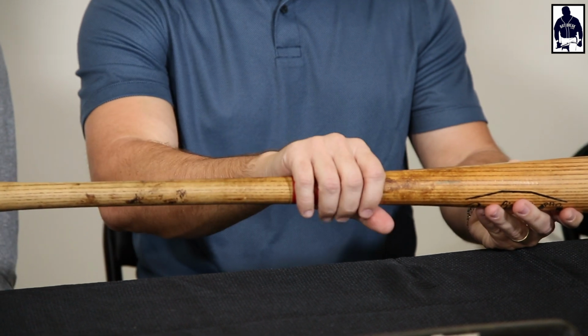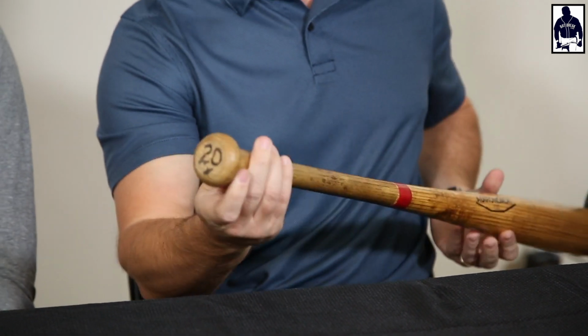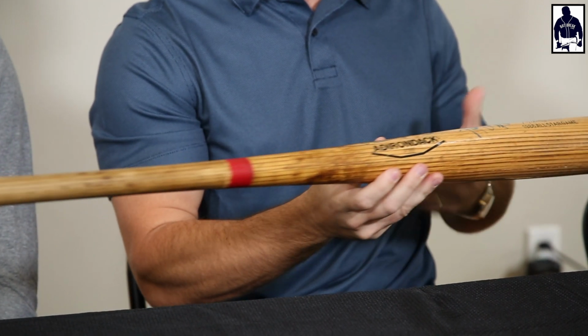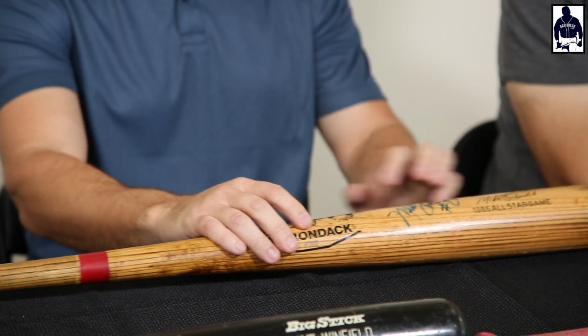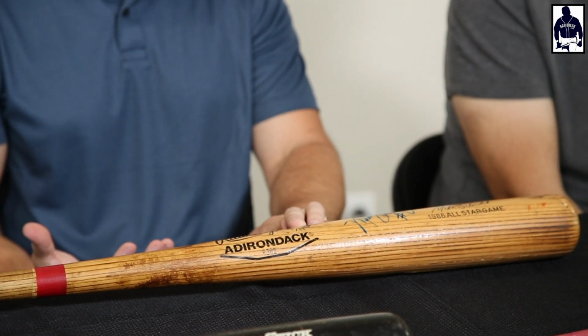Mike would usually grab the bats here, which would wear off the tar. You've got his number 20 on the knob and an X. He would write an X on his gamers during this era, so he knew that this was a bat he used in the game. Now this bat, I haven't been able to find footage of him using in the All-Star game. It may have been, it may not have been. It was definitely issued for the All-Star game.